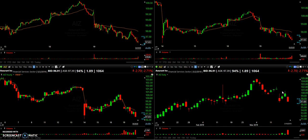Next up we have AIZ. AIZ is in a downtrend, obviously, as I like. Whenever you can short a stock in a downtrend, that's when you can step in, whenever it gets stopped out at VWAP, when VWAP stuffs it out. When you have a stock in a downtrend with a gap down, this gives you plenty of opportunity to step in and scale into a nice position trade. So this is something to the downside we're looking at.